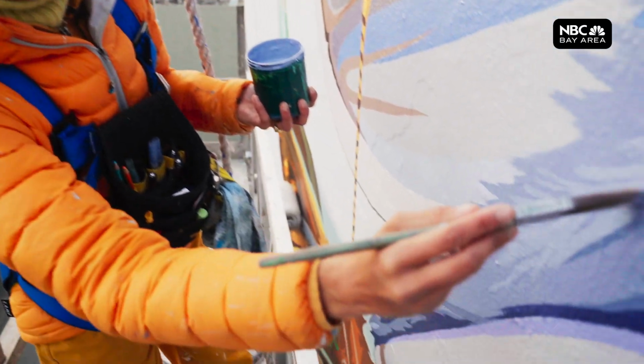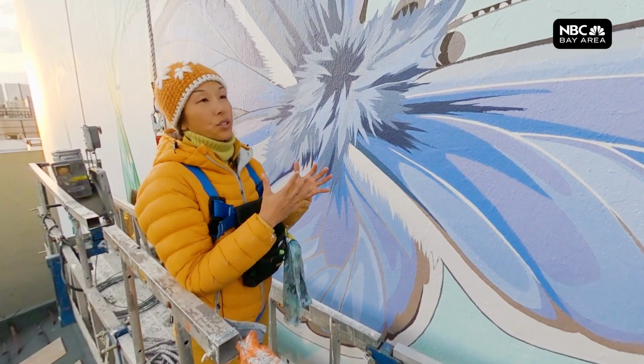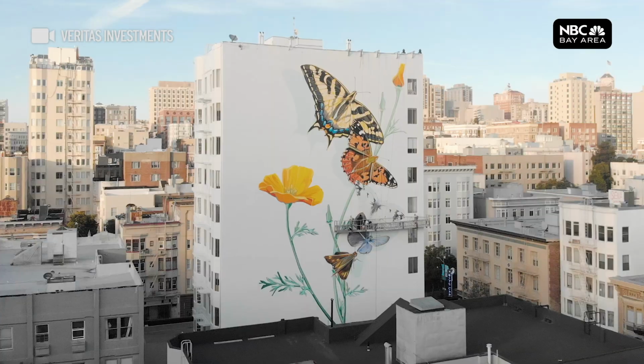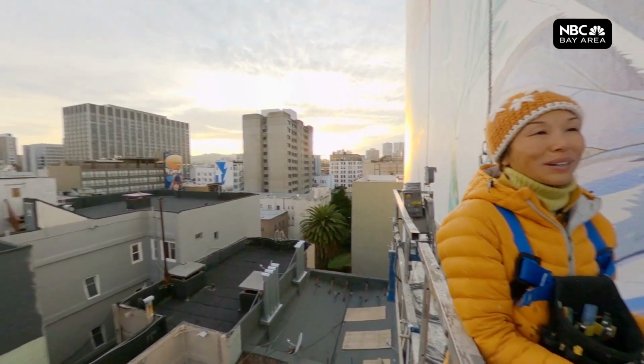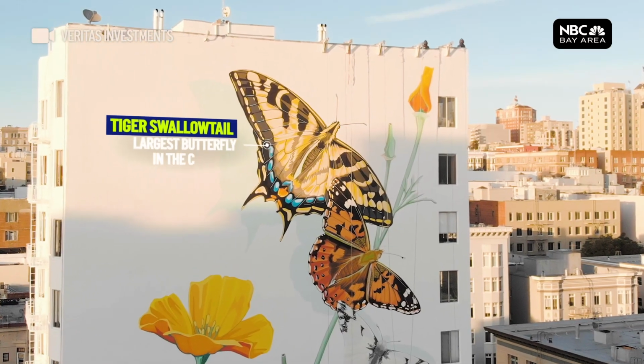Wow. And yet, for all its beauty, it tells a tragic story. This butterfly is special in San Francisco because it was only found here, and it was the first butterfly to be described as going extinct due to loss of habitat and urbanization. High on a wall in one of the city's densest concrete jungles, it's a cautionary tale. Urbanization is not a bad thing, but it's just really a matter of how we choose to do it. San Francisco may have learned its lesson.